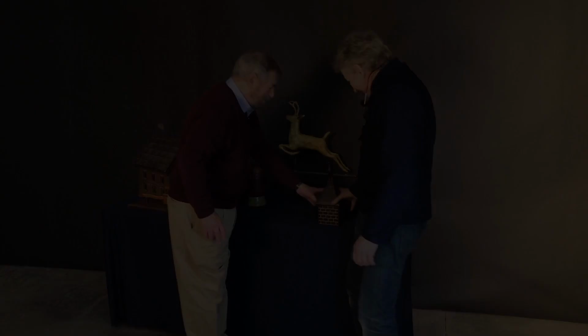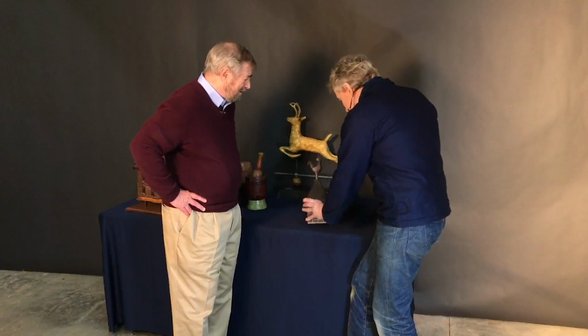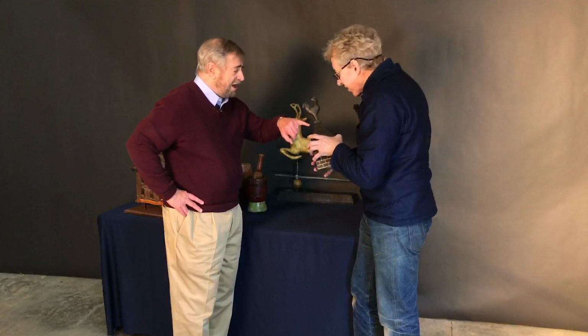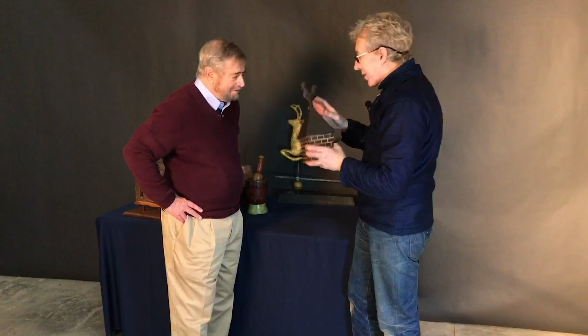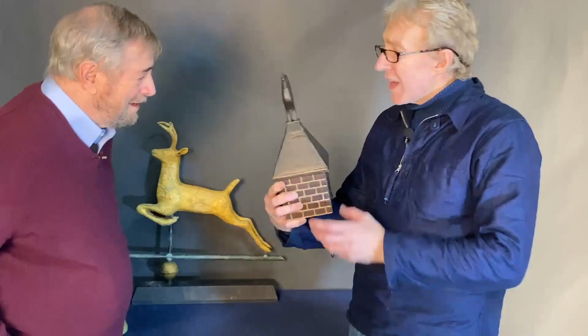Well, this is a fun piece that we really don't know much about. We think it's Pennsylvania, though we found it up in Connecticut. It's a penny bank. You can see the slot for the coin between the legs of the rooster. It's almost a hidden bank, right? Nobody would think it. I didn't know that was a bank when I first saw it on the table. Very cool. And the brickwork is very nice.